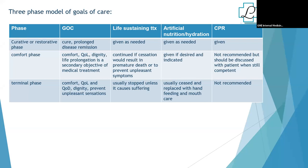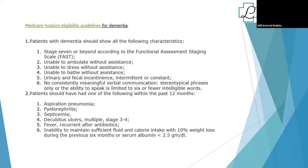And then life-sustaining treatments are usually stopped, unless stopping them causes suffering. And artificial nutrition and hydration are replaced with hand feeding and mouth care. And at this point, CPR is not recommended. But again, it depends on the patient's wishes and the family's wishes. Then when we have a patient in this advanced stage, we should start considering hospice for them.